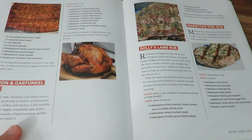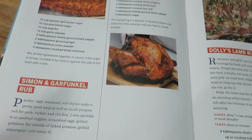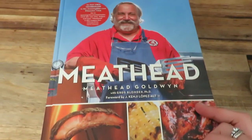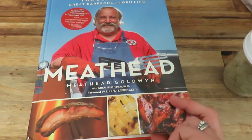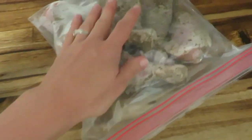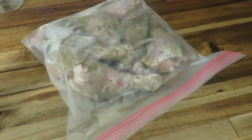So my recipe that I am using is called the Simon and Garfunkel rub. I found it off of the Meathead cookbook. It's my husband's grilling cookbook. So I've mentioned it before on some other vlogs, but just mixed it all up in there and then got it on our chicken. So we'll have that tonight with some roasted veggies.